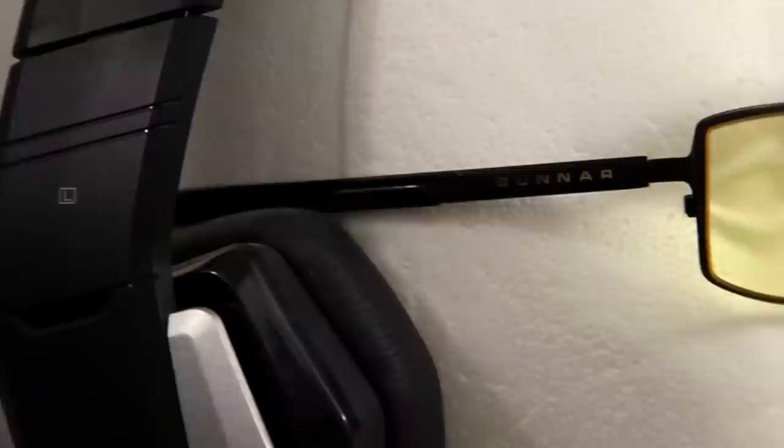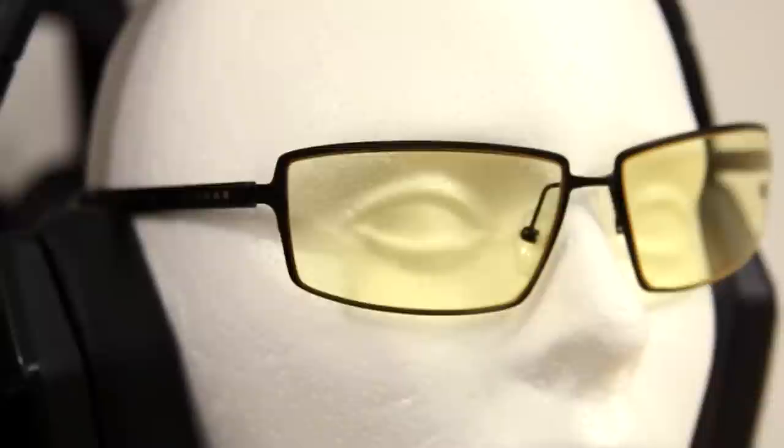Now, these took all of the strain of looking at the monitor all day off my eyes. My eyes are not nearly as bloodshot at the end of the day. I find myself a lot less rubbing my eyes and squinting and all of that. In fact, many of my coworkers agreed when I let them try them. They all agreed that when they put them on, wow, it's easier to look at things. I mean, the optics themselves are Carl Zeiss. These are Carl Zeiss optics.